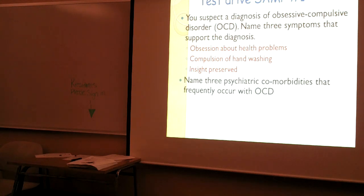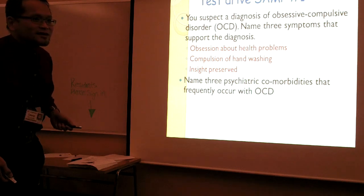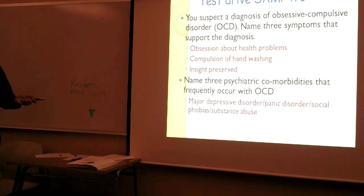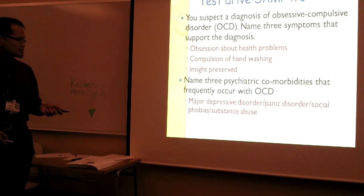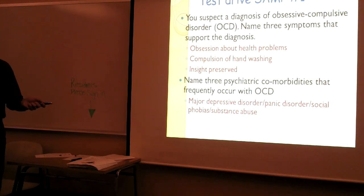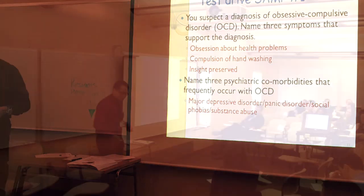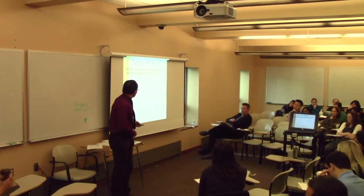Three psychiatric comorbidities that frequently occur with OCD. Anxiety, depression, yeah. Okay, and? Thank you. So anxiety, depression might be a bit vague. You might as well say major depressive disorder, panic disorder, social phobia, substance abuse. Okay? I think those who cannot see properly may like to move on.